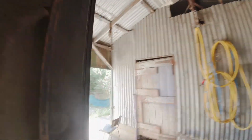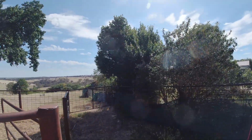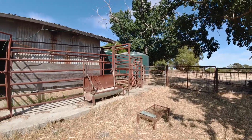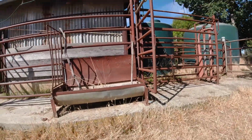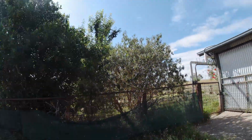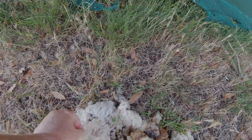With these sheep, you get to a stage where it's best to have them shot. I've got a guy that comes around, Pete, the rabbit man, and he'll bring his pistol. Oh, sorry, his .22 rifle. Because otherwise they starve to death. Had this thing called Johne's disease, where healthy sheep just eat but they lose weight. Here you can see some of the remnants of the wool from shearing.